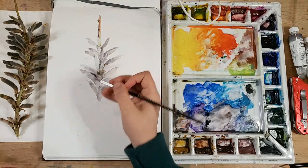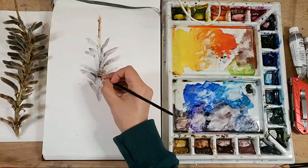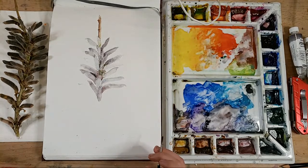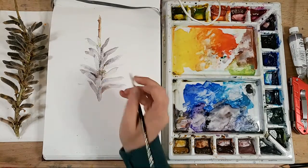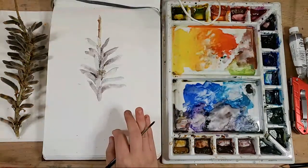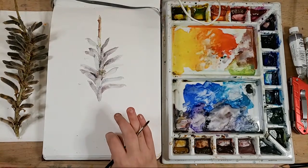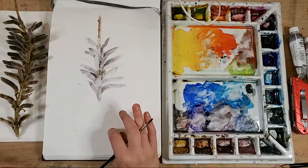And I am running into some problems with this paper. It just says Etchers sketchbook paper. It is 100% cotton, but I think it's just surface sized. So after you put one wash down, you start putting down further washes. The sizing doesn't work as well with the progressive wash, and it's very thin.